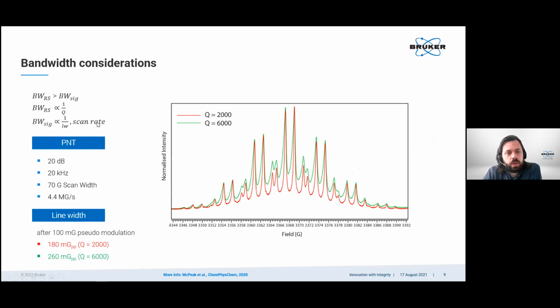This is a very general and important concept for RapidScan. The resonator bandwidth should always be larger than the signal bandwidth. And the resonator bandwidth is inversely proportional to the Q value, and the signal bandwidth is inversely proportional to the line width and proportional to the scan rate. This means that if you have a sample with a very narrow line width, you should either use a small scan rate or a small Q value to maintain this relation and make sure that your spectrum is not distorted.